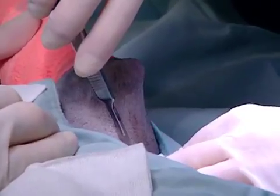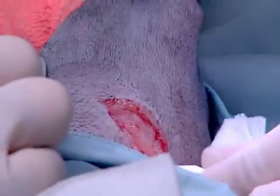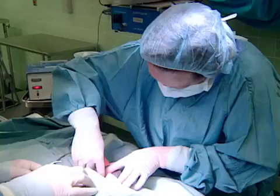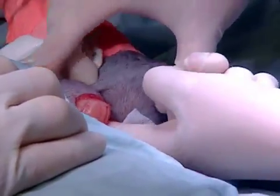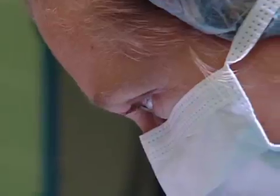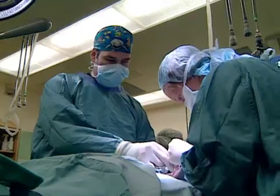We're cutting. Good. There we go. I can feel the mass, which feels just like a ball of fat. It's really easy to tell from the normal tissue. It's easy to feel that it doesn't belong there.